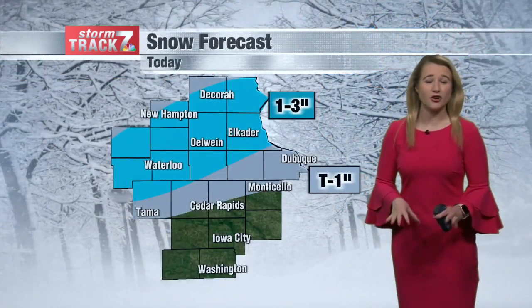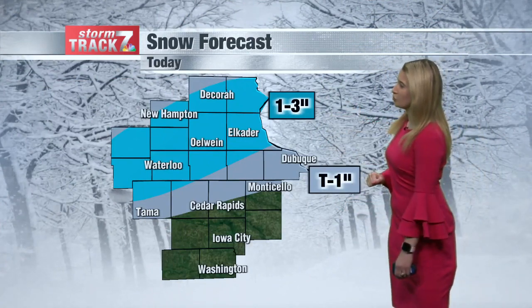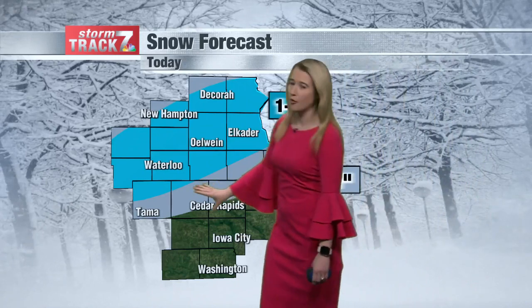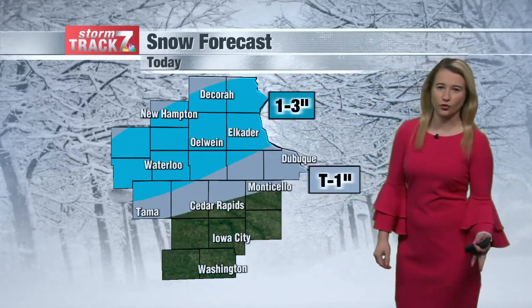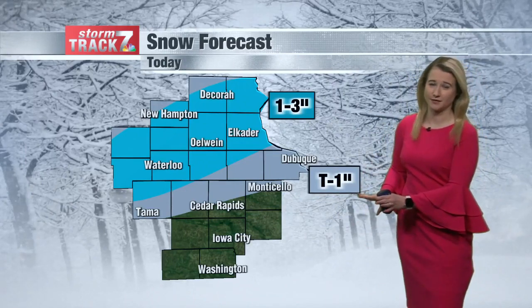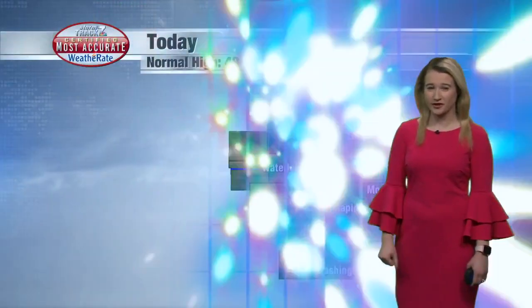Now, if we do get snow, we're already seeing that in Decorah. We could see anywhere between an inch to 3 inches north. We've got a band from Dubuque and Tama possible, anywhere between a trace to an inch. Not expecting anything south, as it will just be too warm. But again, this is the conditional chance, meaning if temperatures can get cool enough and if they can stay that way over a period of time.